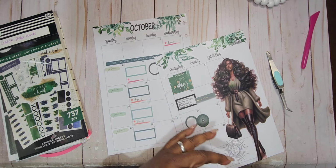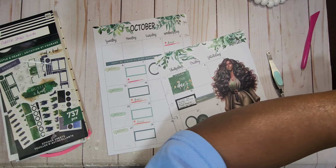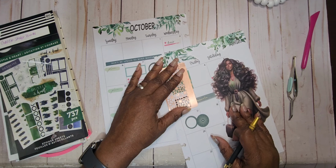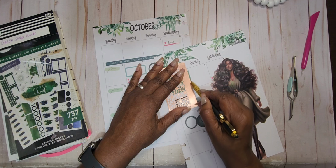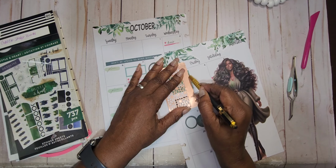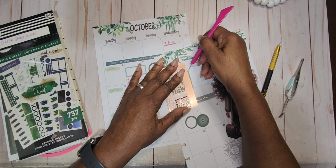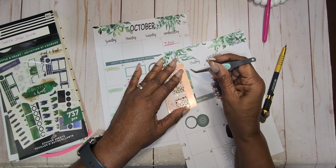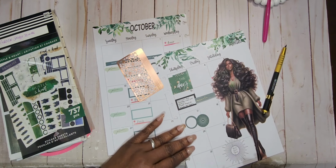So let me get my washi cutter and let that help guide me in cutting this off. Dinner is ready, y'all. And we're almost through. That looks better. Now, y'all can't tell me that don't.